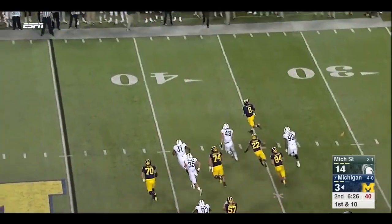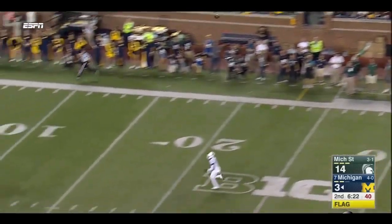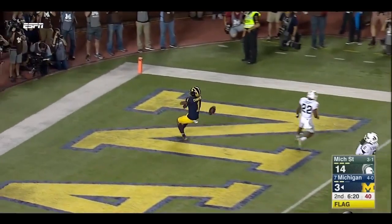And O'Korn threw a great deep ball. Cole Crawford kept his route alive, kept on getting downfield, and got wide open, and O'Korn made a great throw.